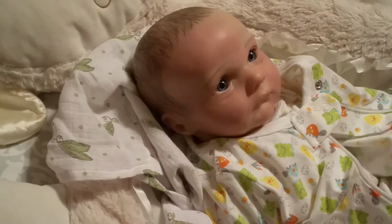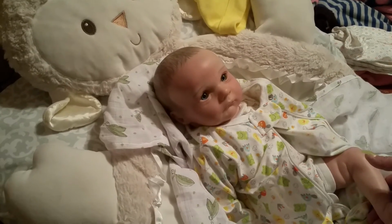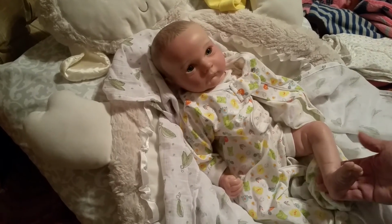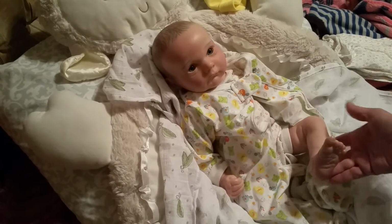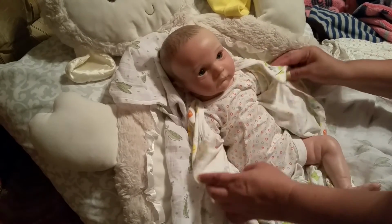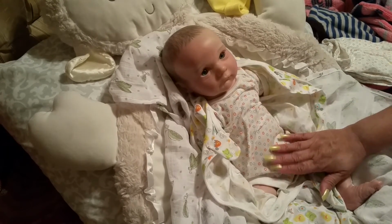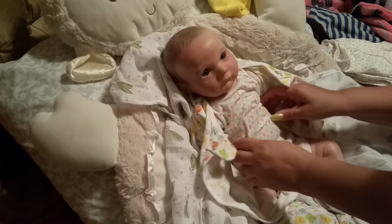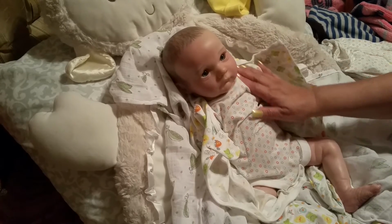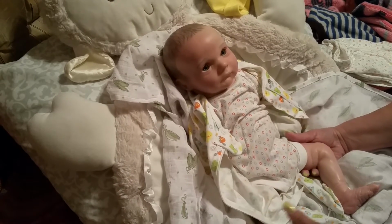Look at his little feet. Can y'all see his little feet? No. I have to zoom out. Look, you guys. Look at his little feet. She did say he wasn't wearing a diaper, and she had her reasons why, and it's okay, I don't mind at all. I have plenty of Pampers brand diapers, plenty.